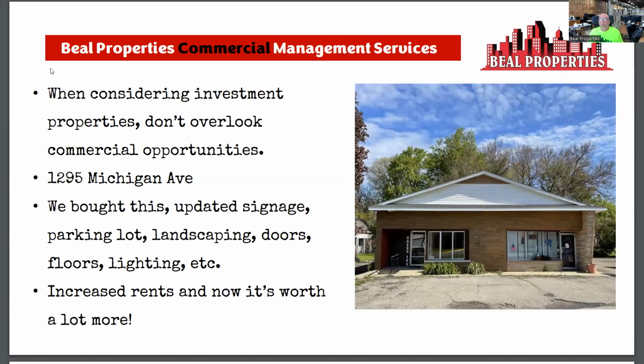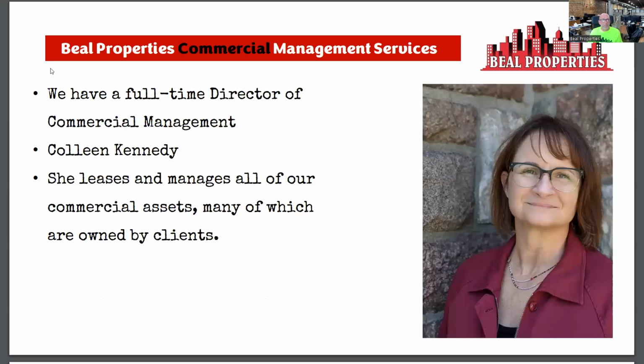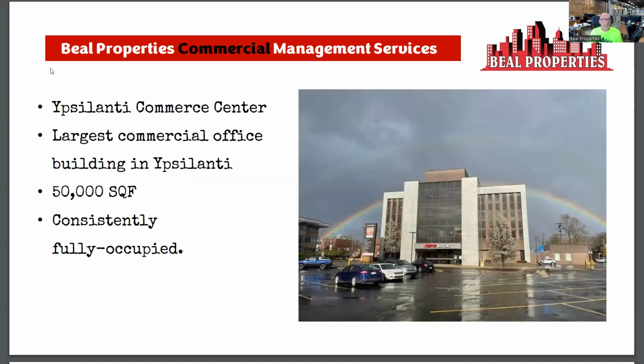We also want to point out that most people right now are looking to buy multifamily as investment properties, duplexes, or single family homes. But there's a lot of great opportunities out there with commercial properties and retail properties. So don't sleep on those. We have a full-time director of commercial management, very experienced in this field. She knows exactly how to negotiate leases, how to negotiate work being done, how to manage those kind of tenants. So you can trust that if you find an opportunity in that area, you can bring it to us.